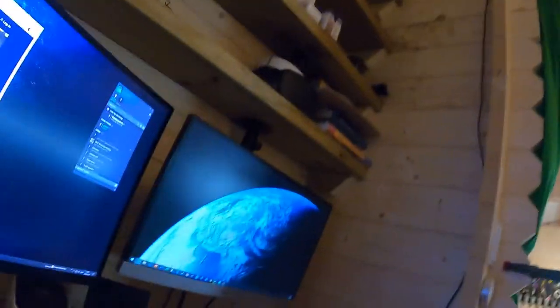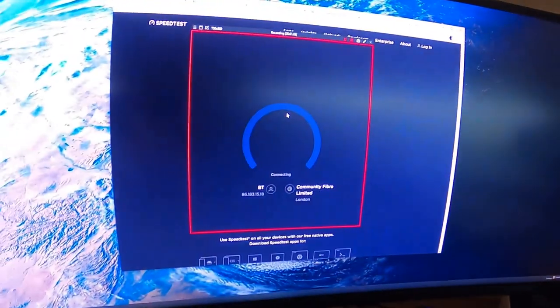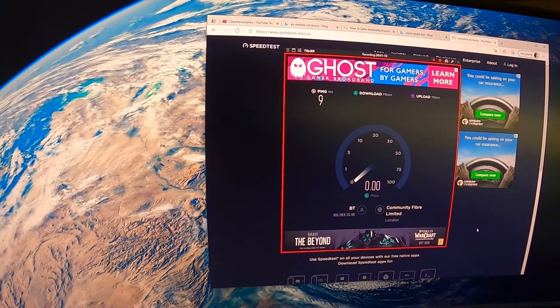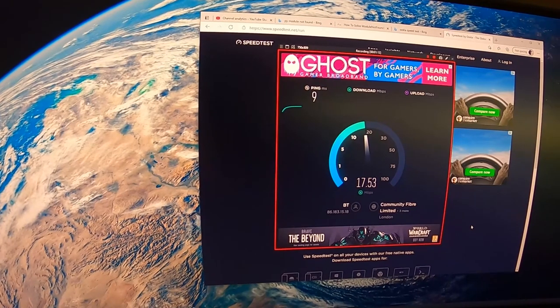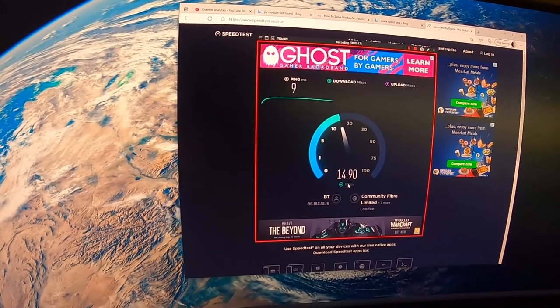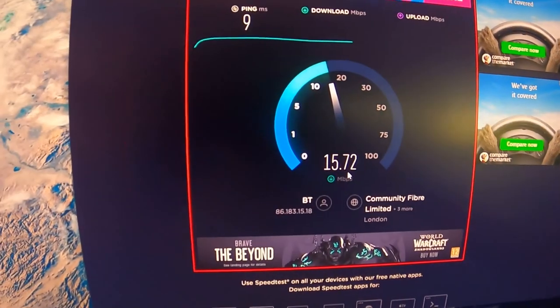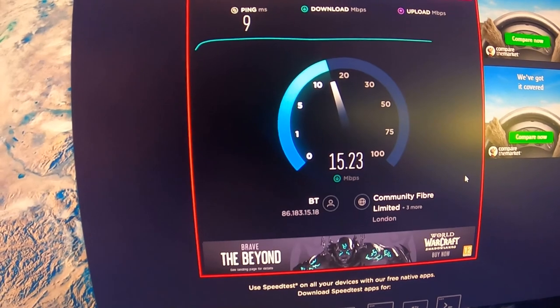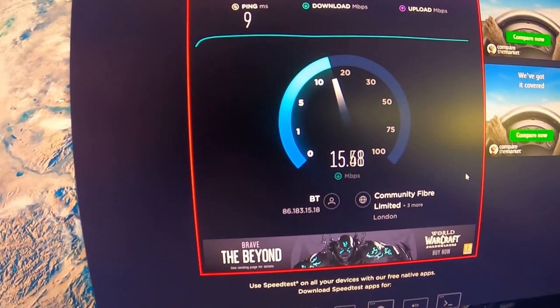So I've just got Ookla speed test here on the screen. Just run a quick test. So this is BT. I pay for 70 megabytes. Well, that's pretty good today. So it's on the weekend. So we're getting 15, 16 megabytes download speed on the hardline BT line.